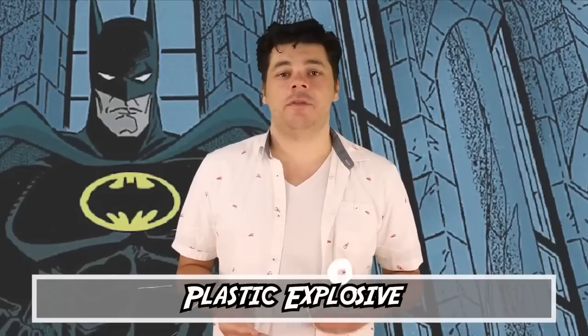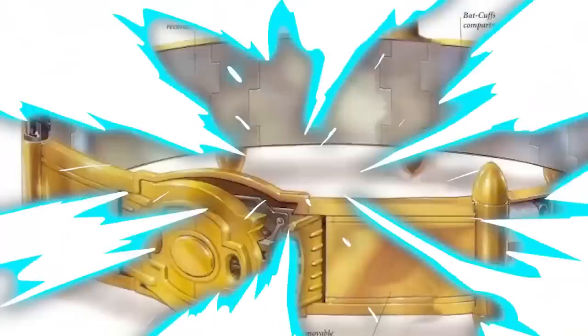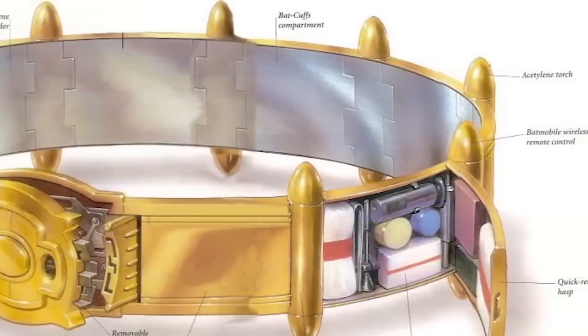Number 5. Plastic explosive. A useful gadget for when Batman needs to tear down a wall or destroy something in a hurry. This gadget was a mainstay in Batman's utility belt before being replaced with more purpose-built explosives like bat bombs, explosive gels, or the magnetic charges seen in The Batman.